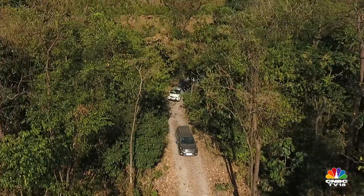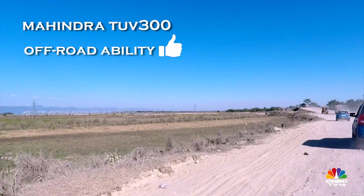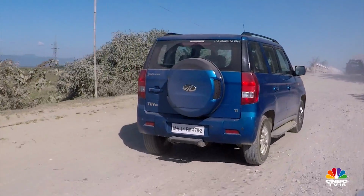When we originally compared the Brezza and the TUV, the Brezza came out as the winner. But on this drive, the TUV actually really shone. I think a large reason for that was the bad roads we experienced on this entire drive. The TUV was one of the best, up there with the Terrano, at absorbing broken bad roads for hours on end.